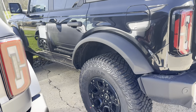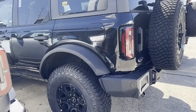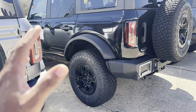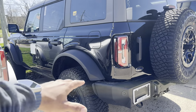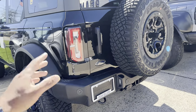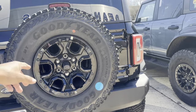But this is the one I want. But the rims that I want, it's got a gray ring around it. That's the one I want. I don't want black or white because I don't like black or white vehicles, period. But this is the trim that I want. I like the white. I like the Wildtrak, or the Badlands, whatever. But this is the trim that I want though.